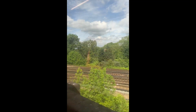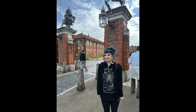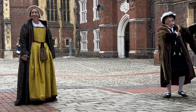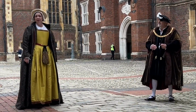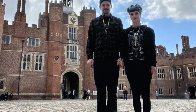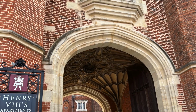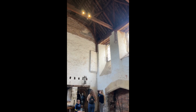We saw all kinds of fun things, and this was our first couple of pints of cider and beer, and we took a train out to Hampton Court Palace, which is probably one of my favorite places in the world. I've been here before. This time I took more time. We watched some of the reenactors, we got the audio guide, I read every little plaque and panel everywhere. I'm kind of obsessed with Tudor era history and just English history in general, so this is a really significant place.